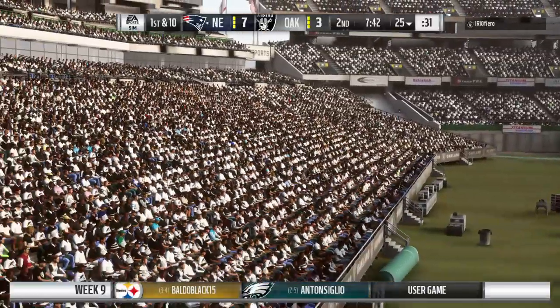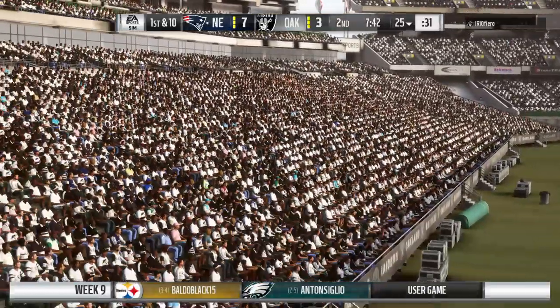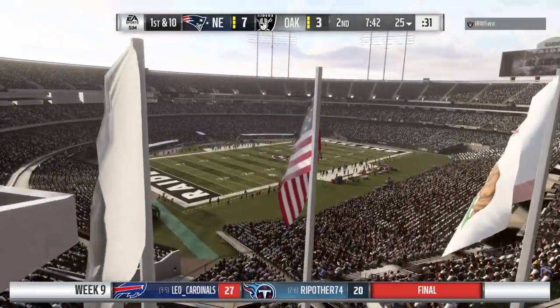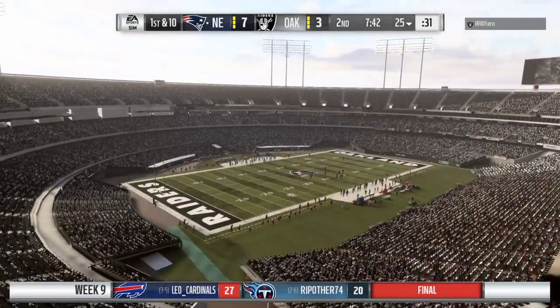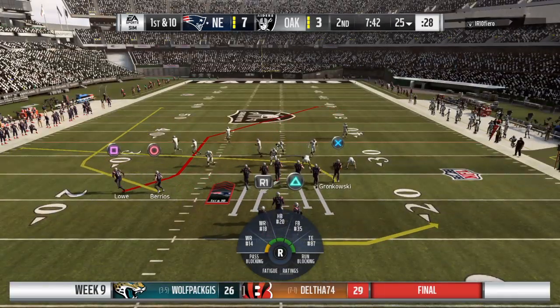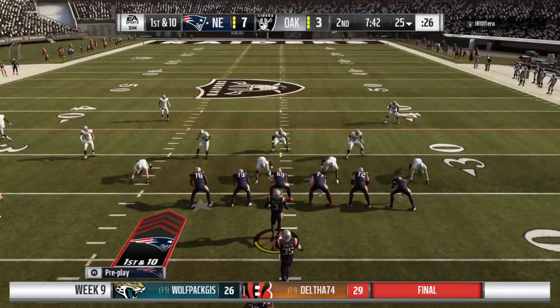And when you start plotting for this drive, when you start thinking to yourself, okay, what are we going to do? You don't go away from what you did before because that worked, but you have to be prepared for wrinkles and counters because you know they'll make some adjustments. The fourth down run successful. Now they look to pay it off on first down.